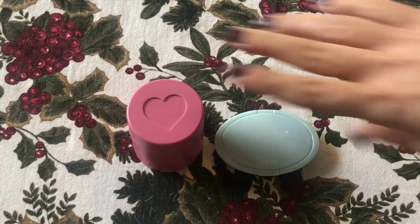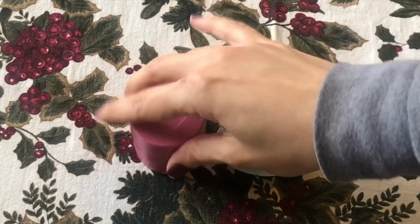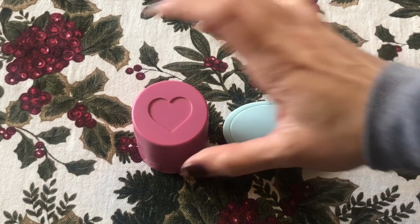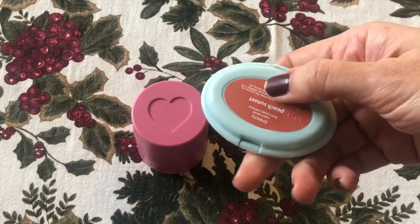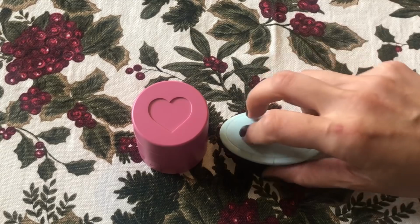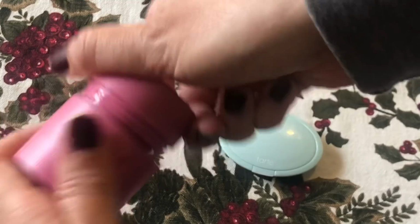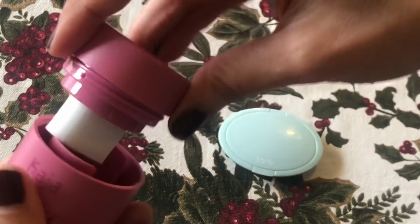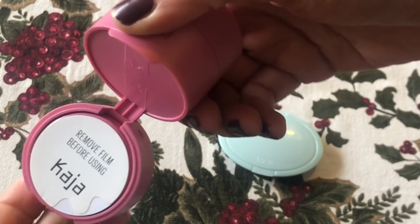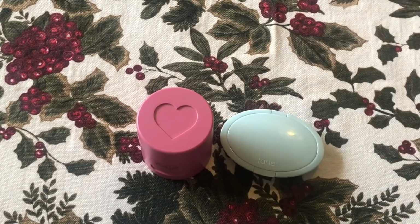For cream blush, I have these two, aside from that blush palette that I have in my 20 products I want to use up in 2022. They're both brand new. This is from Tarte, the Breezy Cream Blush in the color Peach Sunset. And this one is from Kaja in the color number 4 Feisty. This one has kind of like the sponge applicator. I've never used this one because this comes with a little sticker and I don't want to peel it off and then have it dry out. So I've just left it alone. Hopefully I can get to these soonish.